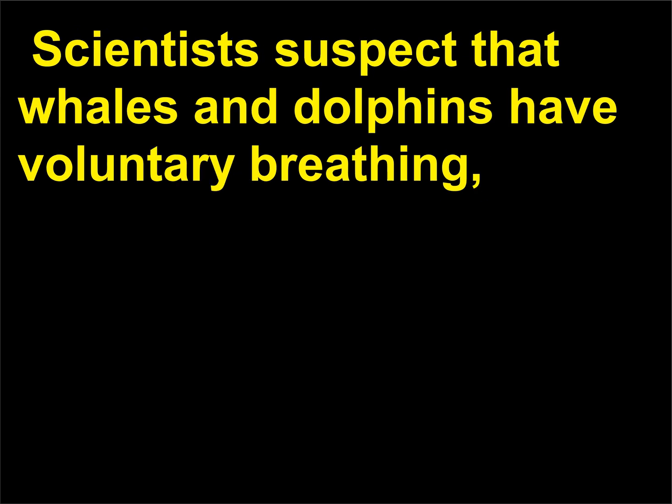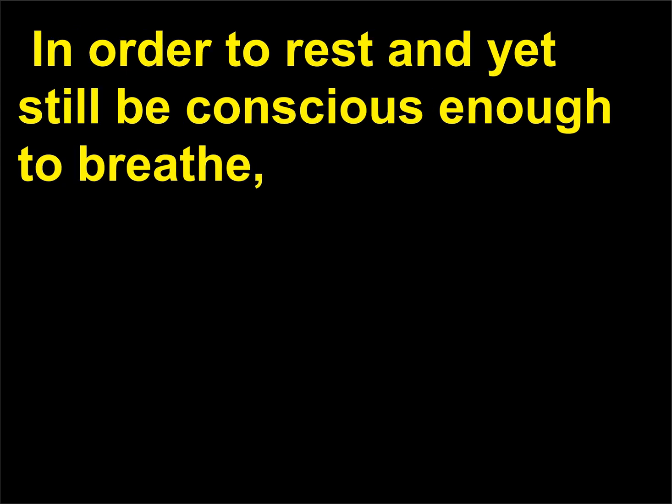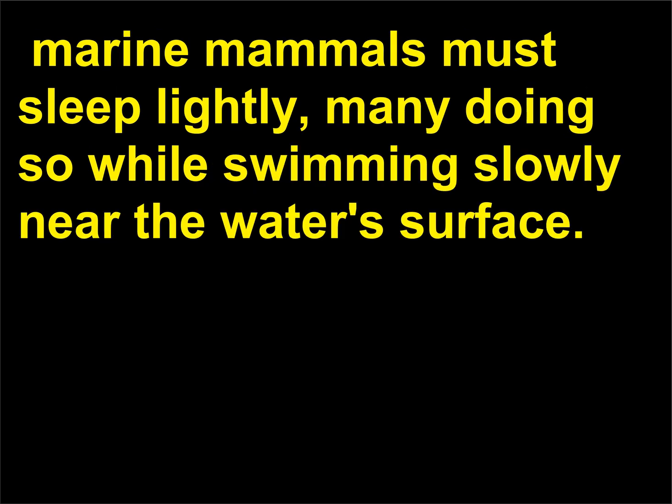Scientists suspect that whales and dolphins have voluntary breathing, which means they have to be somewhat alert to bring their blowholes to the surface and open and close them, in order to rest and yet still be conscious enough to breathe. Marine mammals must sleep lightly, many doing so while swimming slowly near the water's surface.